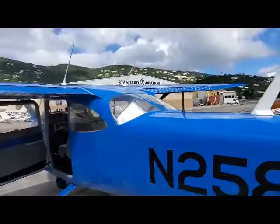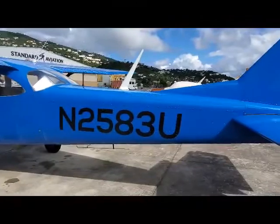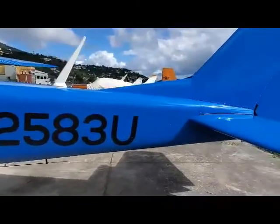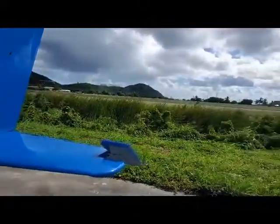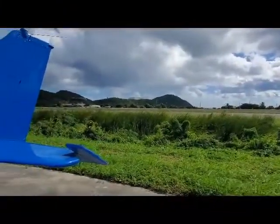Hey folks, coming to you from St. Thomas, Cyril E. King International Airport. I am here no longer in St. Croix, wrapping up my last day here in the Virgin Islands. Today I am going to fly this beautiful Cessna 172, November 2583 Uniform, over to St. Croix. It's just 40 miles south of St. Thomas, so it takes approximately 20 minutes to get there.